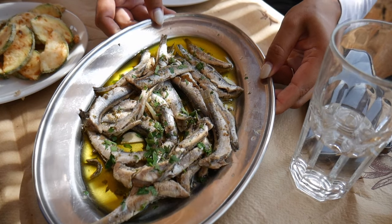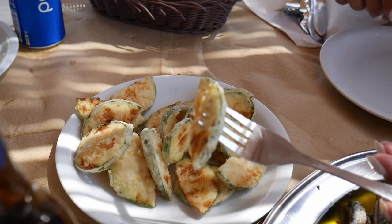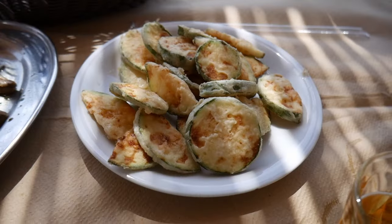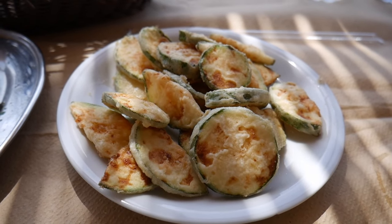anchovies and fried zucchini. On the Google recommendations, they said to definitely try the fried zucchini. Look how crispy these are. I can hear the crunch even over the wind. Fantastic. They managed to fry these to super crispy and still maintain crunch in the zucchini. It's not greasy. It's hot, piping hot right out of the fryer.